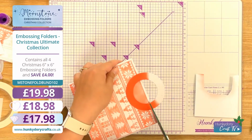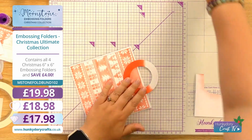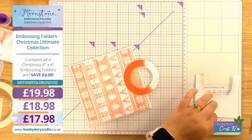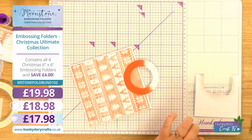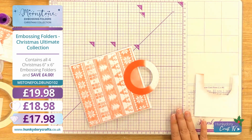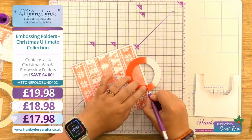Oh, this is my tricky bit. I know, I didn't know whether you were going to cut it down first. Well, you know what I might do? I need a Hunkydory craft knife, which I don't have. Why have you not got one? I don't know, I feel like I should have one. Is there not one over there? Yeah. There you go, we'll just do this.